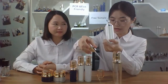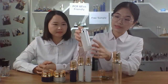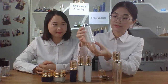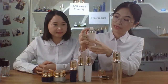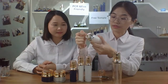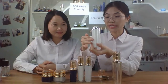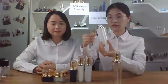Yeah, this one is a lotion pump. The bottles, you can see the outer layer is a pure white color, and the inner layer is a white bottle. It's a PET white bottle. So we can do the transparent color or the shoulder color like this time. Yeah, you can choose this time.